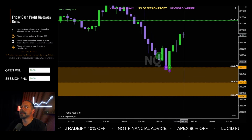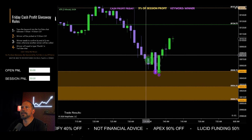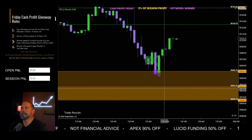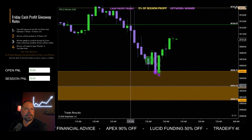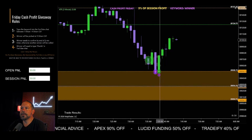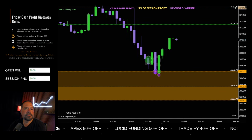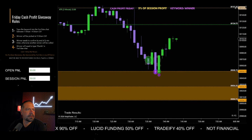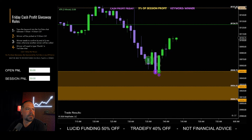Well, guys, we missed a really nice opportunity there for a nice little long. Definitely counter trend, but I'm surprised I didn't have this one on my chart earlier. This was a zone from last week. I think from like the 28th.